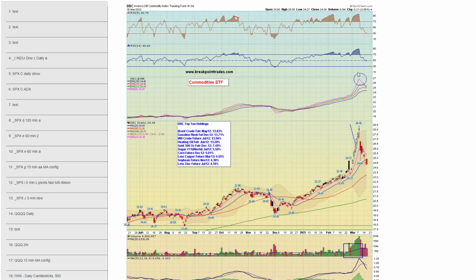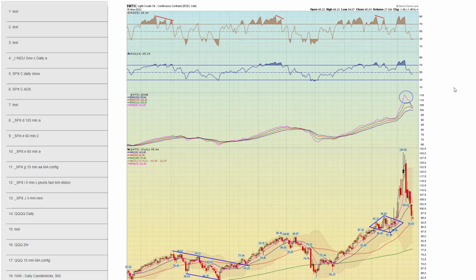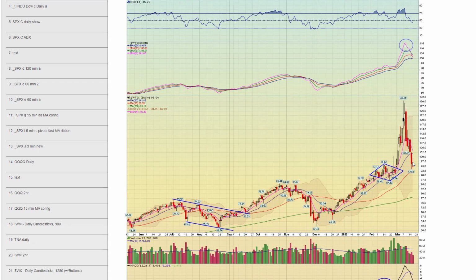Next, Trevor 41, DBC on the weekly. We talked about this blow off top over a week ago, and that is playing out. Next, Trevor 42, crude oil. Again, same deal. Big sell-off here. So you guys worried if you got some big gas guzzlers? I think gas will pull back here in the short term.